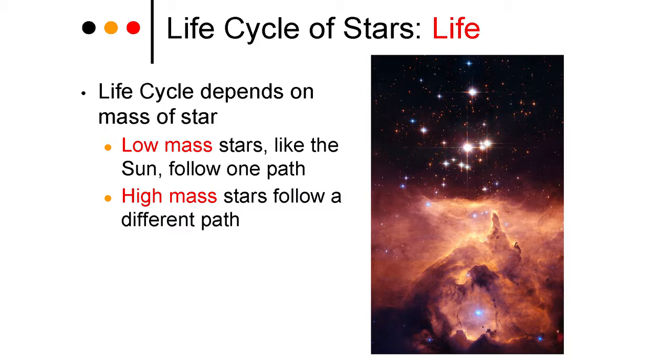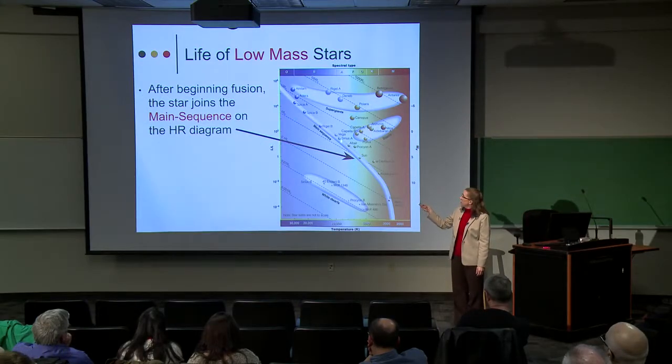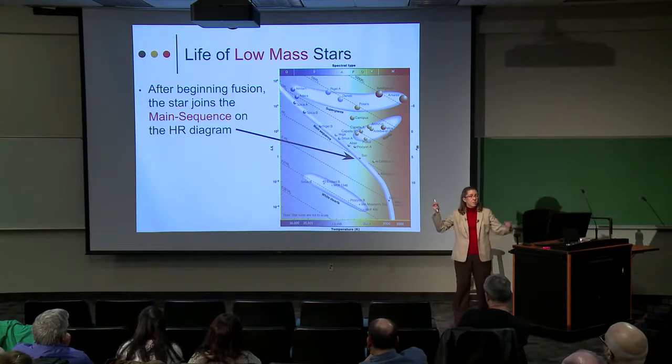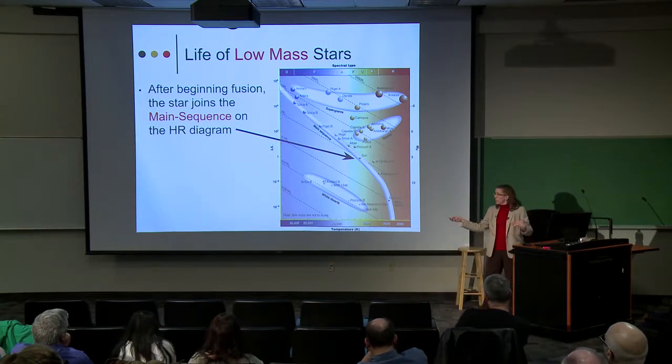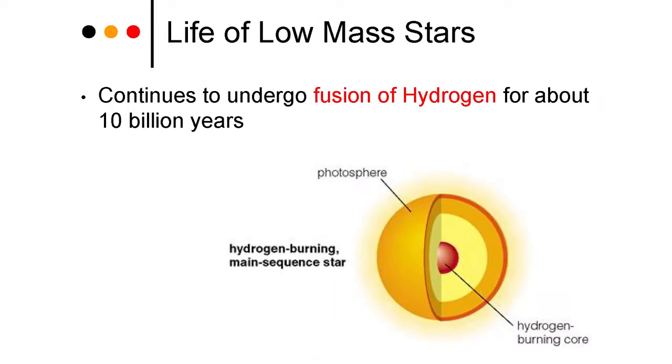If we then talk about what happens next after our star is born, the life cycle of a star takes two paths. It can go on a low mass star path, or it can go on the life cycle of a high mass star, and what happens to them is different. So we'll first talk about low mass stars. This is like our sun. When you have fusion, you start out on the main sequence here. Up here, we'll find our higher mass stars, so if they're bigger than the sun to start with. And these are lower mass stars that are smaller than the sun to start with. Then it will undergo fusion for about 10 billion years.